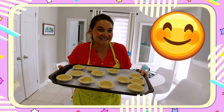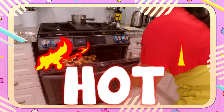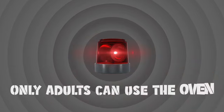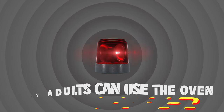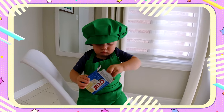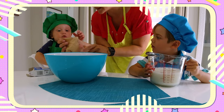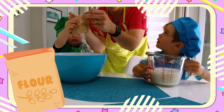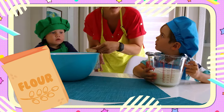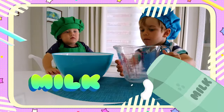Let's bake our pie shells in the oven. Only adults can use the oven. Did you open it, Louie? Okay, give it to Sam. Okay, Louie, you dump it in the bowl. Good job. Okay, now Sam's gonna pour the milk. All in.